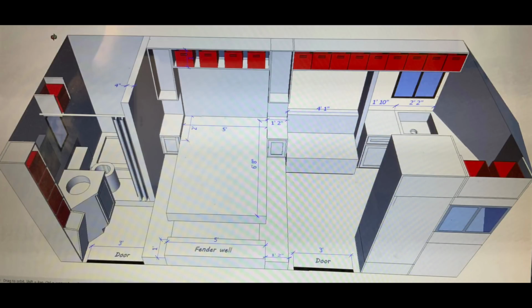And of course, there will be things on the wall that are not showing there that will be there, like at the very foot of the bed on the opposite wall. That is not shown. There will be a TV right there at the very foot of the bed, and we'll be mounting it as tight to the wall as possible. Yes, as tight to the wall as possible, of course.